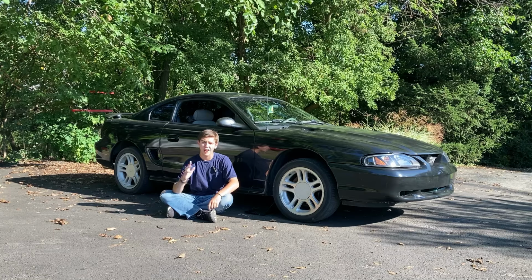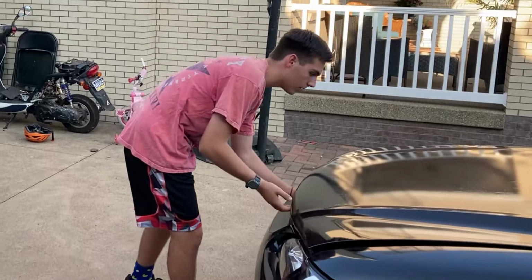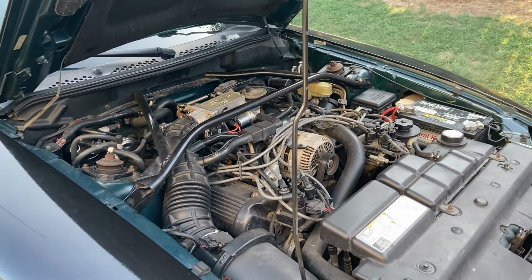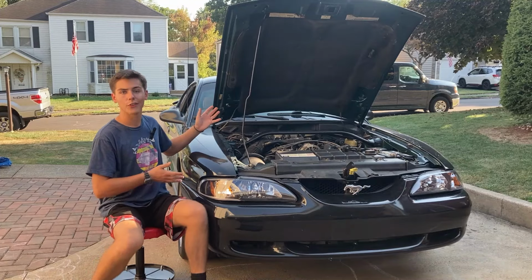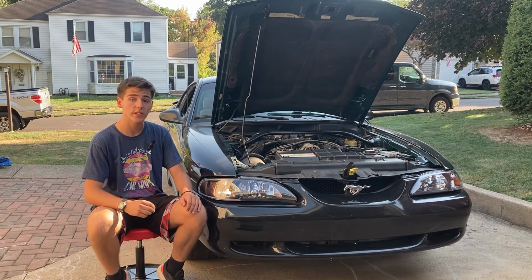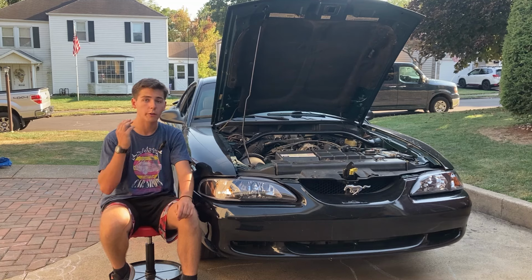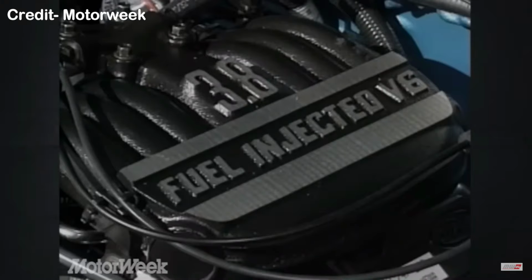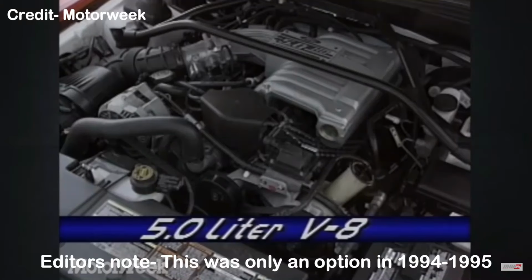And to start off, I want to talk about the heart of this thing, the motor. Yep, we're starting under the hood. As per normal of the 96 GT, this car is powered by a 4.6 liter V8. This is one of the 3 engine options that were offered in this generation Mustang. You had the 3.8 liter V6, the 4.6 liter V8, and the 5 liter 302.